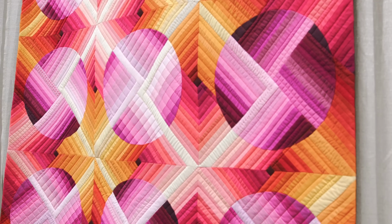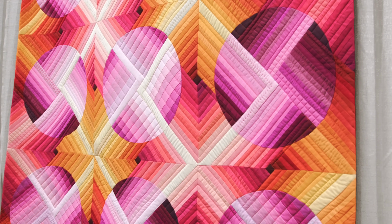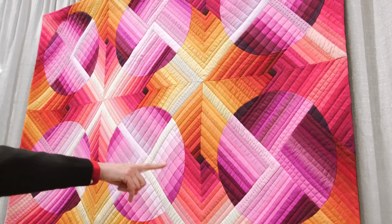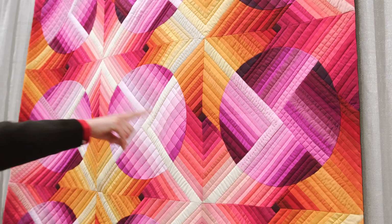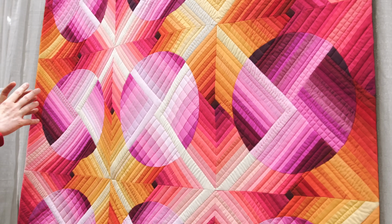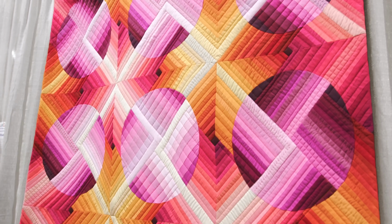There is so much piecing in this, the way they come together with the diagonal piecing to that dark purple center, and the circles have similar piecing but in a different color and value. So there's the backdrop of what's happening with the orange and reds and yellows, and then the foreground, or vice versa, of the pinks and purples. It is really visually stunning.